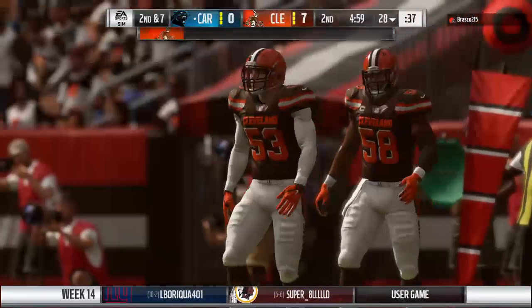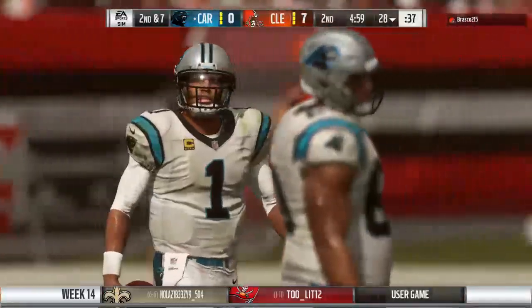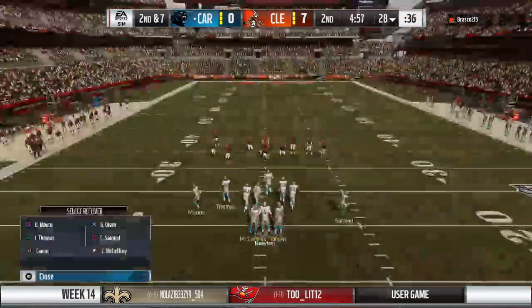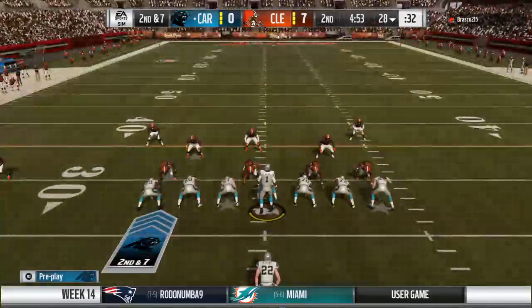It's second down. Now, how about that play? He took a possible negative and turned it into positive yardage and slid down to avoid taking a big shot. Excellent job getting down and avoiding the big hit. Here's 2nd and 7 now from the 28.